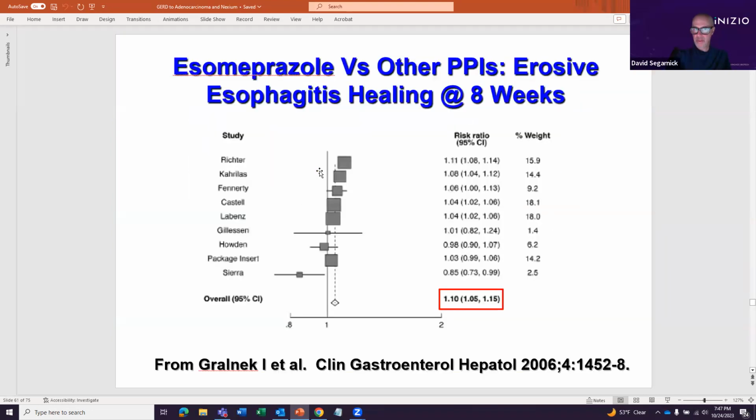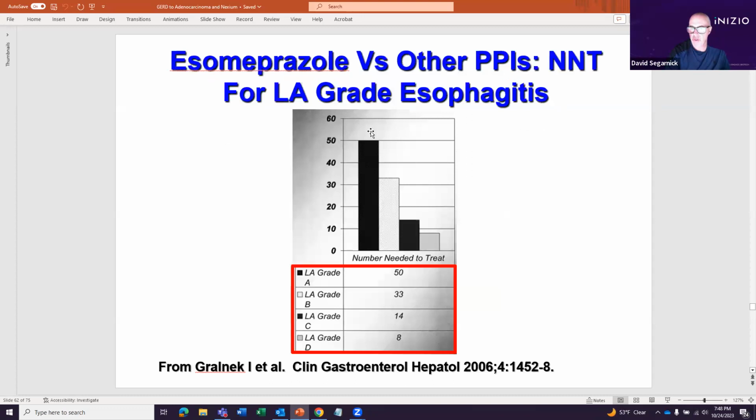And so anytime studies were published that looked at esomeprazole, Nexium, versus any other proton pump inhibitor for erosive esophagitis healing at 8 weeks, on average there was about a 10% benefit in healing of erosive esophagitis, which is a precursor to Barrett's and cancer of the esophagus. You can see the range here, but all of these gastroenterologist thought leaders published studies that showed about a 10% benefit of the purified stereoisomer.